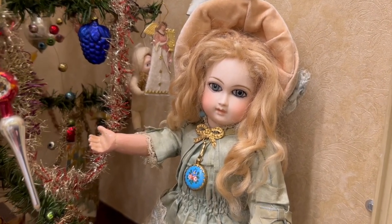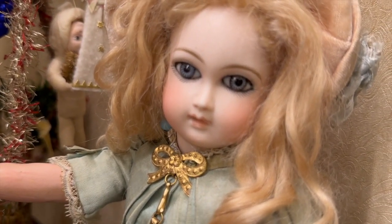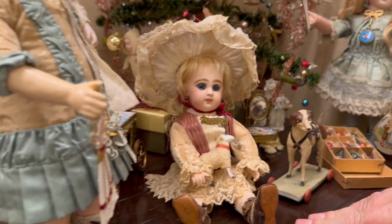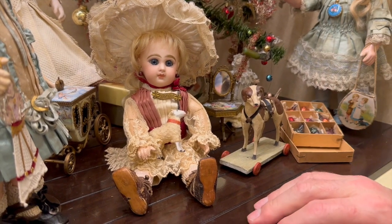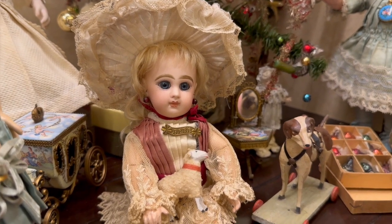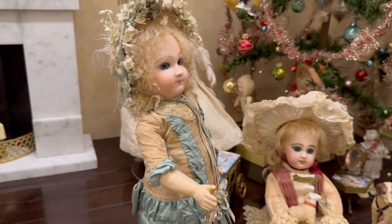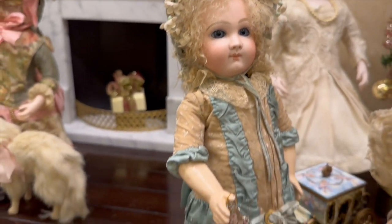And she's extra sweet besides her great face. You know, she has wonderful clothing and a wig and shoes, etc. And she's working the tree. And then we have, as the French would say, the Jumeau classique, which is the tête Jumeau, which it's marked on the head Jumeau too, but tête Jumeau means Jumeau head. And she's playing with her little lamb. And then we have another decorator, and that's a little portrait Jumeau of a small size.